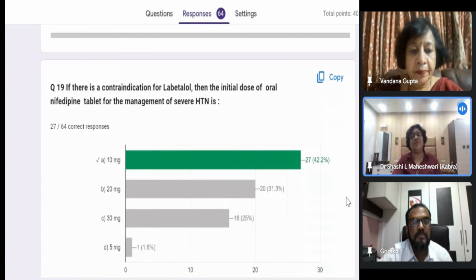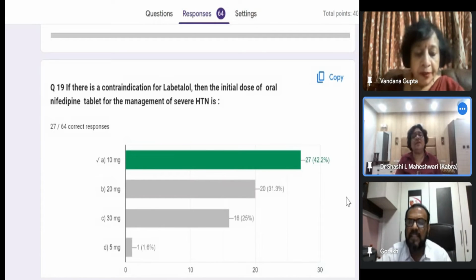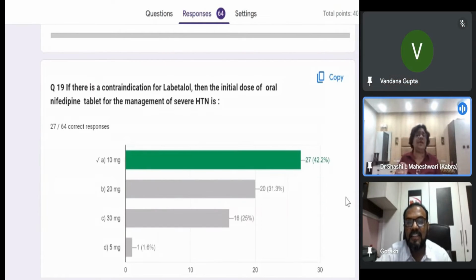If there is a contraindication of labetalol, suppose the patient has bradycardia, then the initial dose of oral nifedipine should be 10, always 10. 2% have given the right answer. Sir has also said 10 milligram of nifedipine, and that we should use the intermediate release nifedipine for this, as immediate release nifedipine is not available in our country. And no sublingual, please. Sublingual is out.